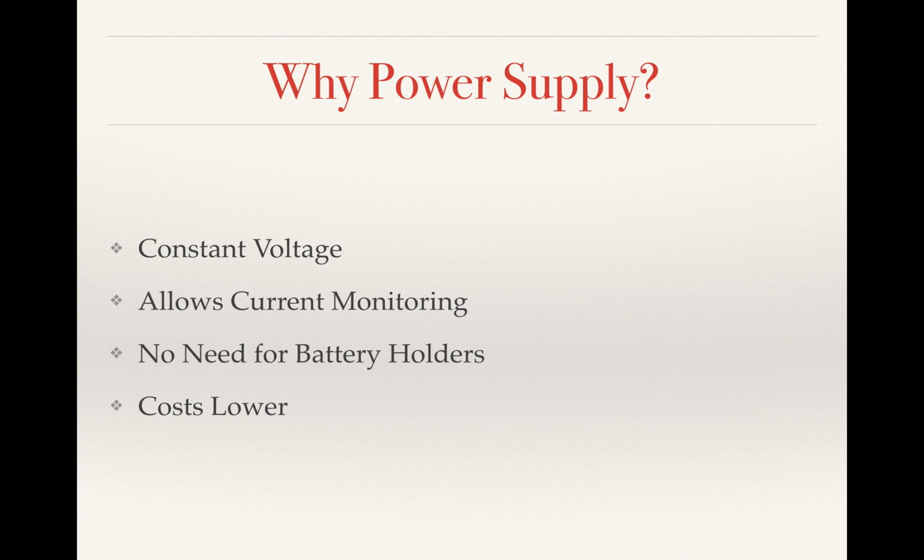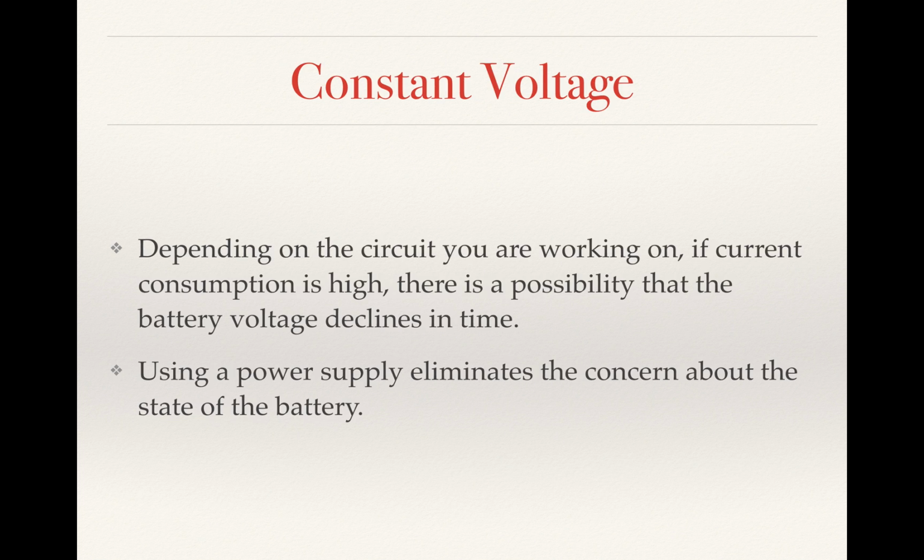You don't need to worry about battery holders, and it also costs less to use because you don't need to keep replacing batteries. Okay, what do we mean by constant voltage?